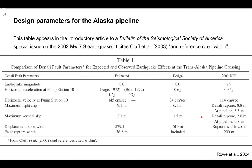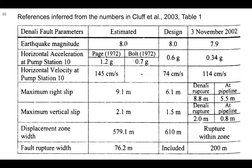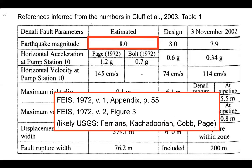So I wanted to make sure I understood where these numbers came from. This is the Clough 2003 table, and there aren't specific citations associated with each of these numbers, so I did my best to elucidate where they come from. First one is the 8.0 earthquake magnitude. That is listed in these environmental impact statement reports, likely USGS scientists coming up with this.